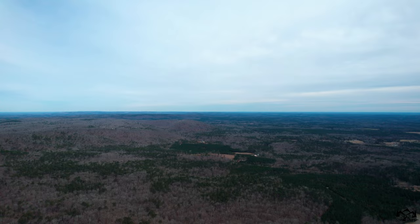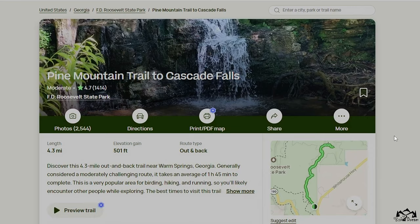But now, 4 miles away, going to FDR State Park, the largest state park in the state. And I'm gonna hike one of the more popular trails south of Atlanta called Cascade Falls on Pine Mountain. 3 waterfalls in a 2 mile one-way trip. Gonna be fun, 4 miles total.